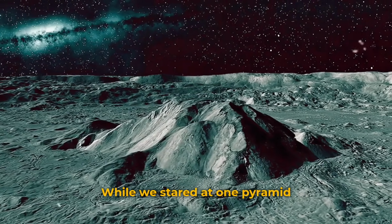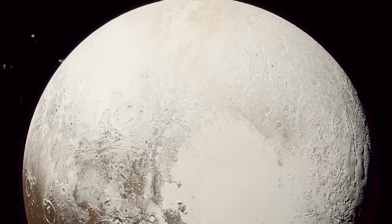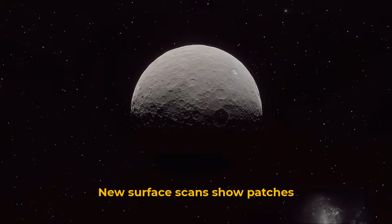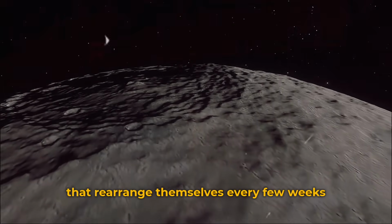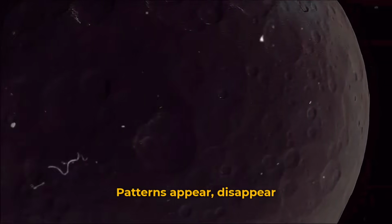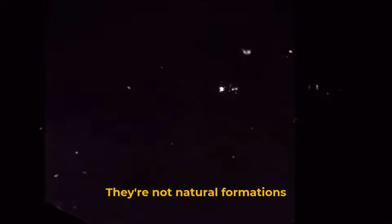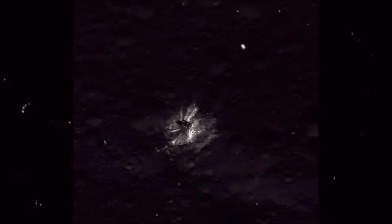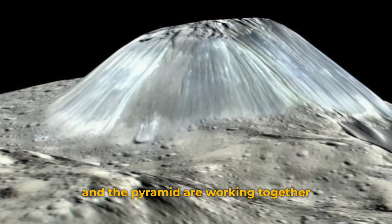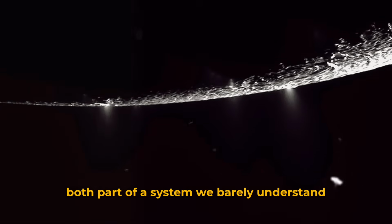While we stared at one pyramid, more started showing up out in space. The planet underneath continues to mess with expectations. New surface scans show patches that rearrange themselves every few weeks. Patterns appear, disappear, come back slightly different. They're not natural formations. They look like codes, but not the kind humans can crack easily. It's like the planet and the pyramid are working together, both part of a system we barely understand.